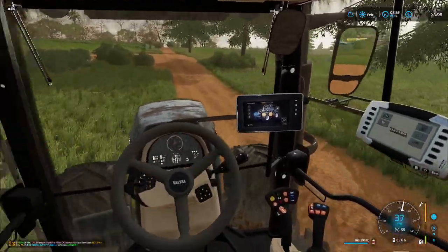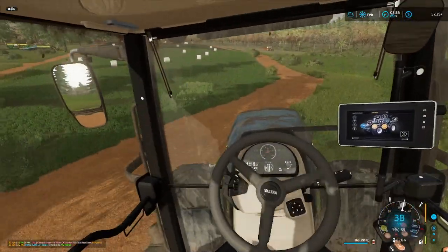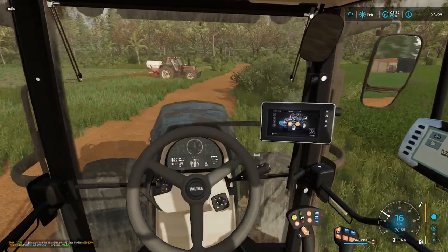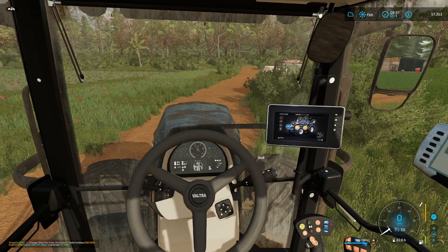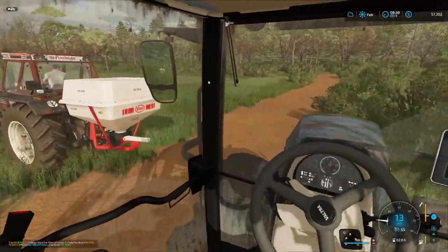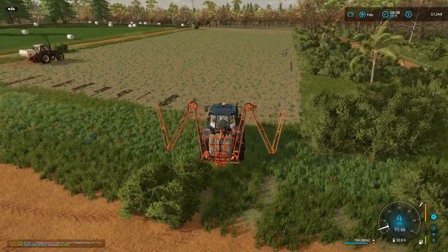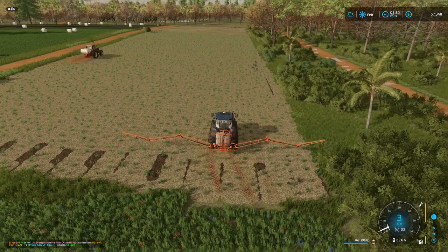All right, so we'll get this done as well. Of course, always getting some help when I can. I think that's Sylvia out there. Yep, it is. Okay, so she's got this, so I'm gonna run the herbicide myself. Get out of her way here. We'll get this work done together. This will not take long at all.